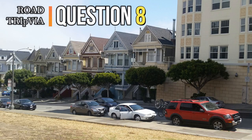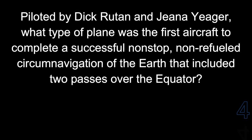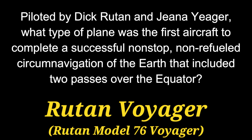Question 8. Piloted by Dick Rutan and Gina Yeager, what type of plane was the first aircraft to complete a successful non-stop, non-refueled circumnavigation of the Earth that included two passes over the equator? It was called a Rutan Voyager.